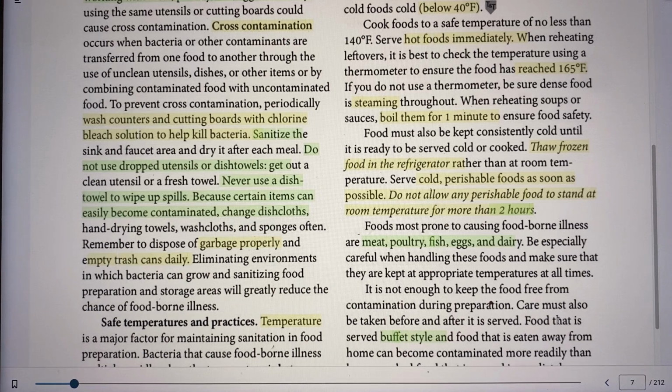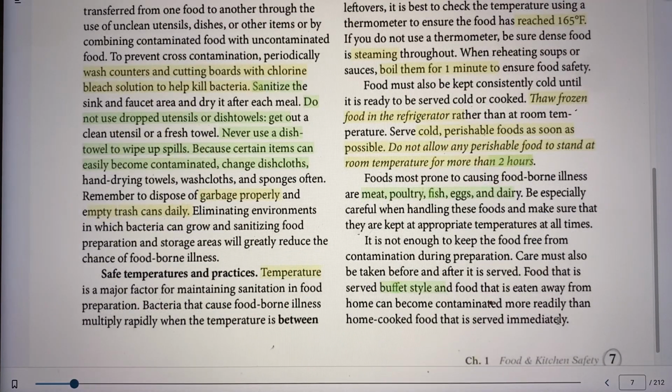So it's antibacterial. And sanitize the sink and the faucet area. The faucet area is very important because you're always touching it, aren't you? And you could recontaminate your hands after you wash them on the faucet. So it's important that the faucet be clean. Do not use dropped utensils. If you drop a dish towel on the floor, get a fresh one and put the dropped one in the wash. If you drop a utensil, don't pick it up and use it, right? Get out a clean utensil or a fresh towel.